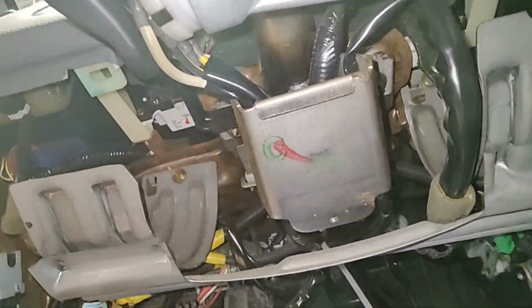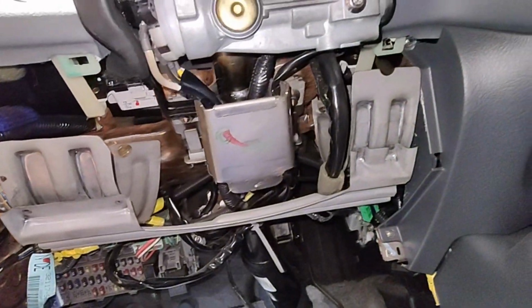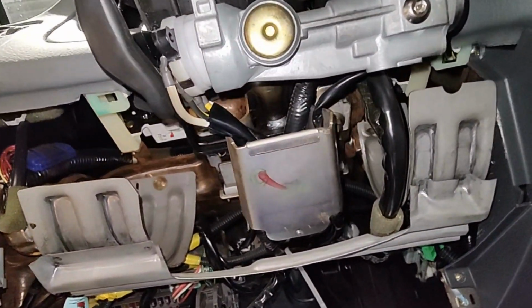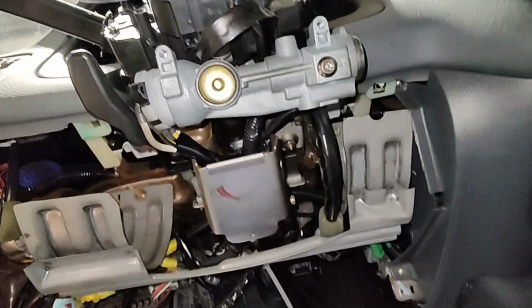So I hope that all helps you guys with your 90s Civic. Anyways, let me just get the thing replaced and put it back together, and then make sure everything is working and all fine and dandy.